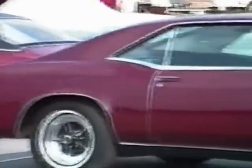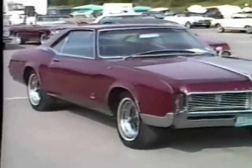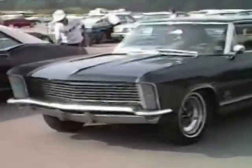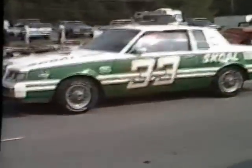Here's a 66, 67 Riviera. Very nice maroon color. Now we have a 65 Riviera, one of the real classic styles, in a dark green. And here we have the newest Buick, newest future collectible, the Reatta. This one in black. This car is definitely destined to be a future collectible, in my opinion. And this year they're coming out with a Roadster model, a little convertible of it, and it's actually a very pretty car. Haven't driven one yet, but I sure do like the way it looks.